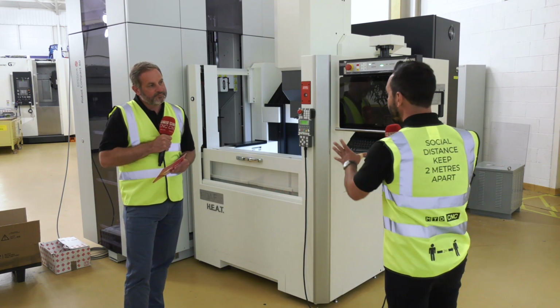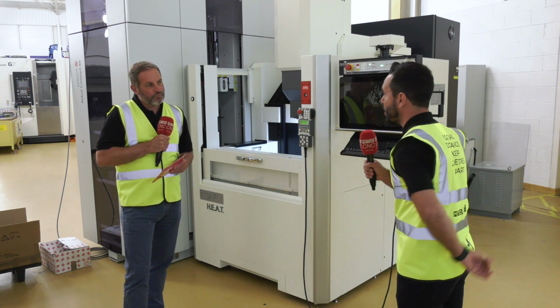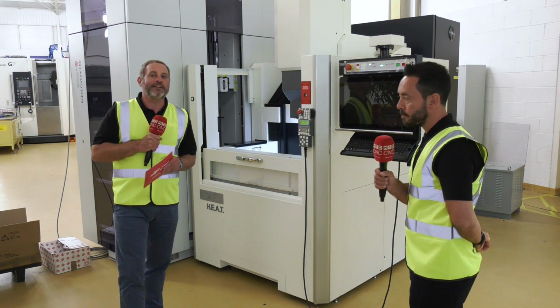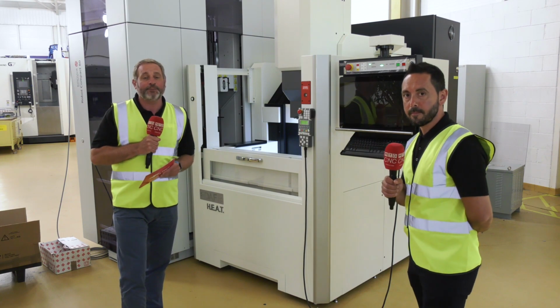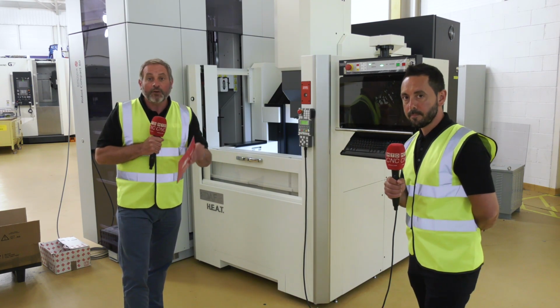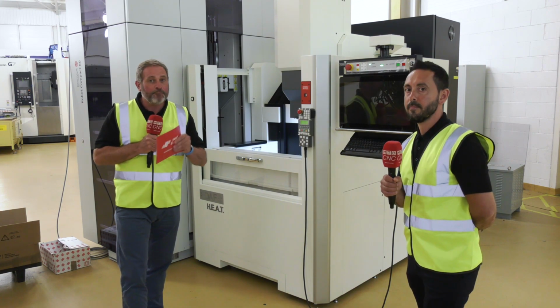NCMT have proudly joined this campaign to try and get the industry moving again with some special offers. What's the special offer on this stock machine? Well, NCMT don't normally offer machines with a price tag, but they are today. You can pick this machine up for less than £142,000, so contact NCMT for more information.